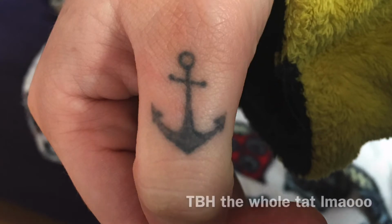That also brings me around to, don't pick the scab, obviously, because not only will you start to bleed and it'll hurt, you're opening your wound back up to infection and the ink goes patchy. I learnt the hard way. If you pick the scab, the ink goes patchy.